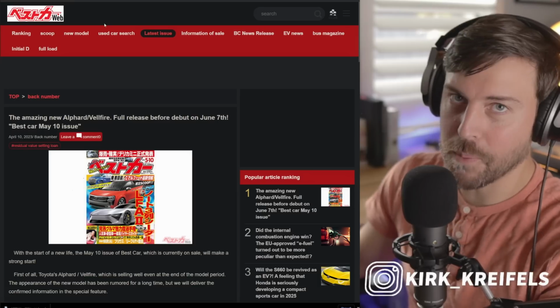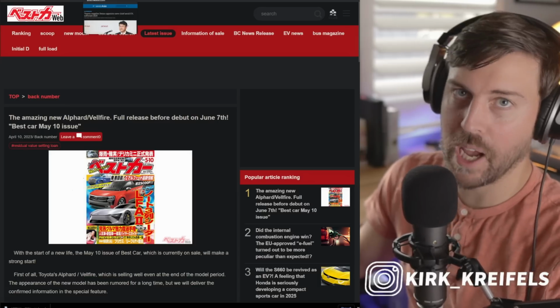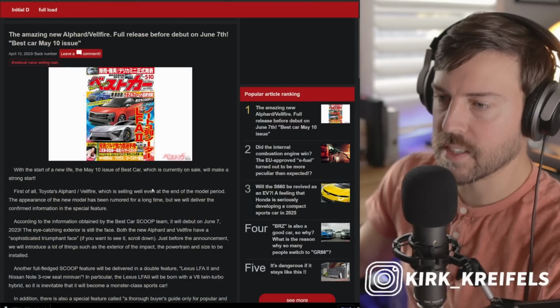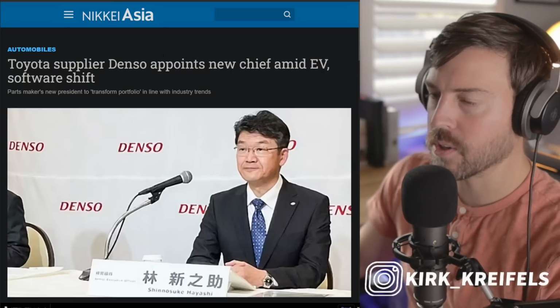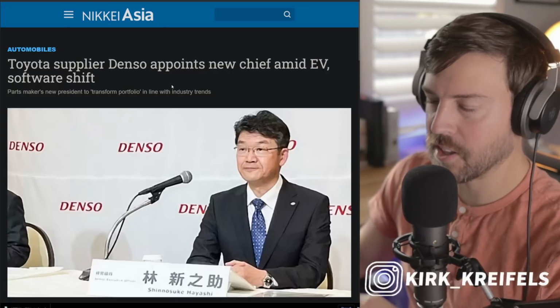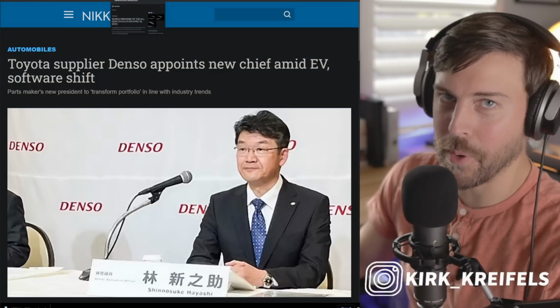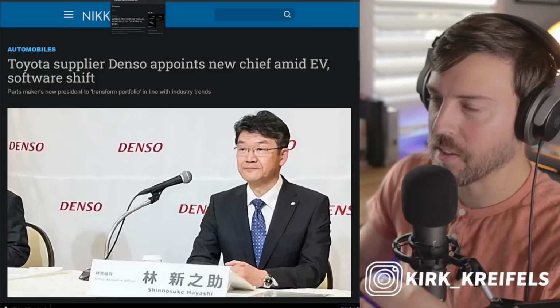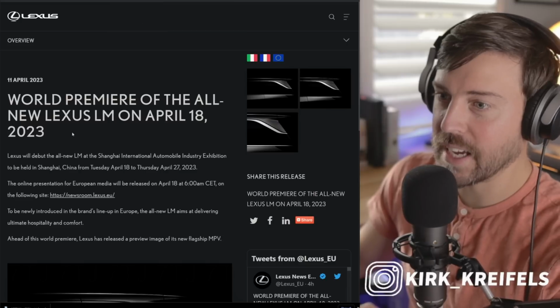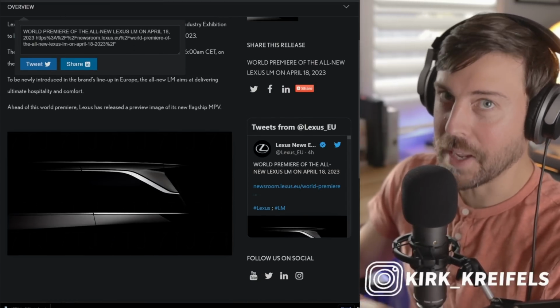Big surprise that this information is coming out of Best Car, the most reliable source of information on upcoming Japanese cars. We'll touch on this and a couple other things, but Toyota's supplier gets a new chief, and he is going to be leading the charge when it comes to electrification, helping Toyota get the right motors, inverters, etc. for the electrification era. And then at the end, since we're on the topic of Lexus, we're going to talk about the new Lexus LM minivan.